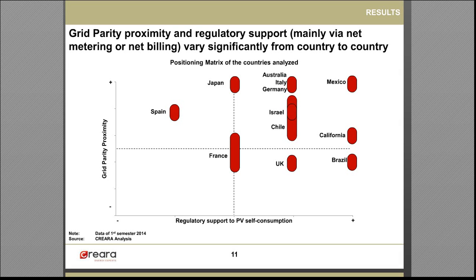Also, you can see that Australia, Italy, and Germany are well positioned in this matrix. They have reached full grid parity, but the regulatory support that they have enables the consumer to compensate, but at a lower rate than the net metering, which is kilowatt hour per kilowatt hour. Also, a country worth mentioning is Spain, because Spain has reached grid parity, but the regulatory support is really bad. So PV self-consumption is not incentivized at all.